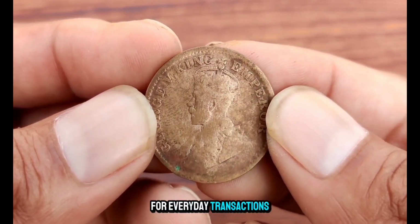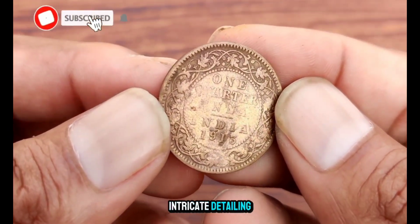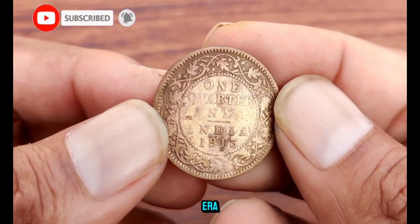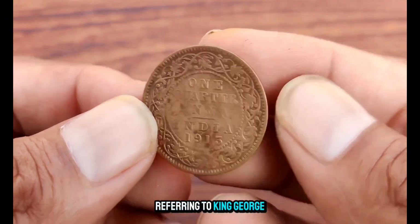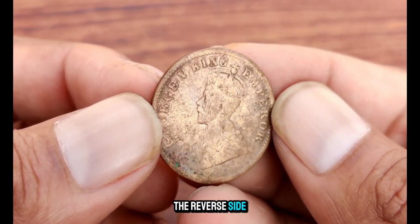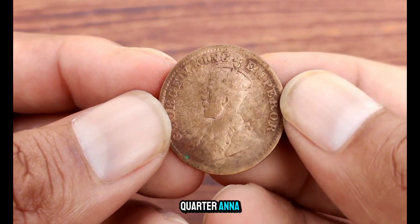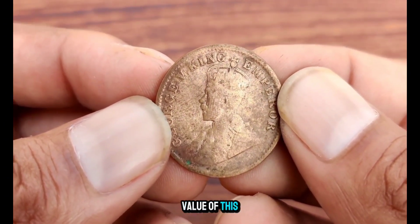The design of the coin is quite beautiful and reflects the intricate detailing often seen in coins from that era. On one side, you'll find the inscription of George V, King Emperor, referring to King George V, who was the British monarch at the time. The reverse side showcases the denomination quarter Anna, along with the year of minting 1918. Now let's talk about the market value of this coin today.